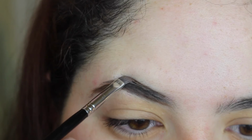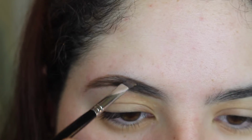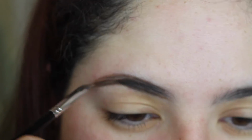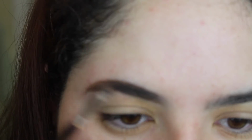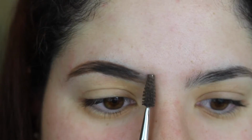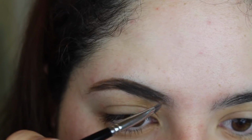I'm going to go ahead on top and trace the top part, and I'm just going with the natural shape of my brow. It may look thicker, it's because there's hairs missing, but this is actually the shape of my brow. Guys, it's really important to remember not to touch this, because this part right here can make it or break it.